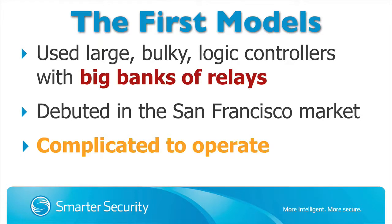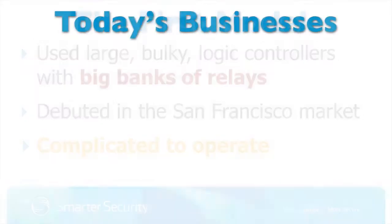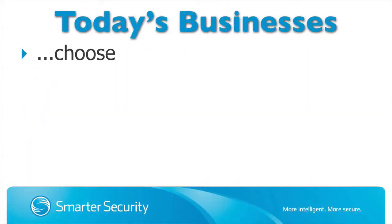The first time they were used was in the San Francisco market. Walnut Creek, California's Omega corporate security system, installed them there. As such, it was a joint venture. Some of the companies within the market that use them include Wells Fargo, East Bay Municipal Utility District, and Charles Schwab. Why today's businesses choose optical turnstiles.